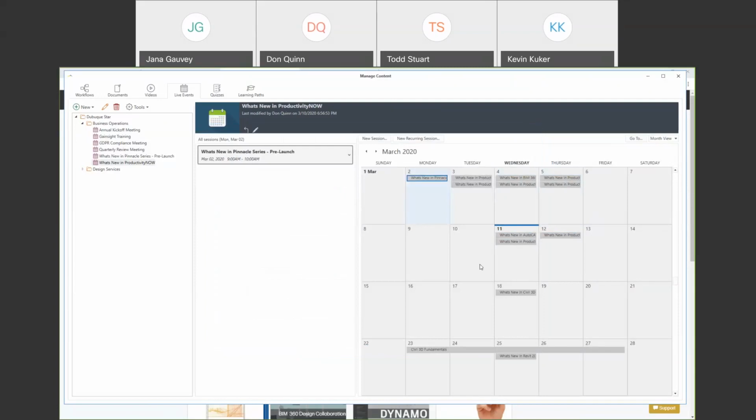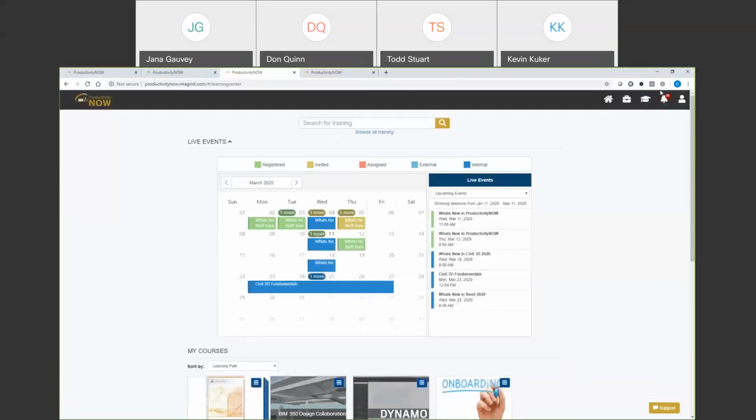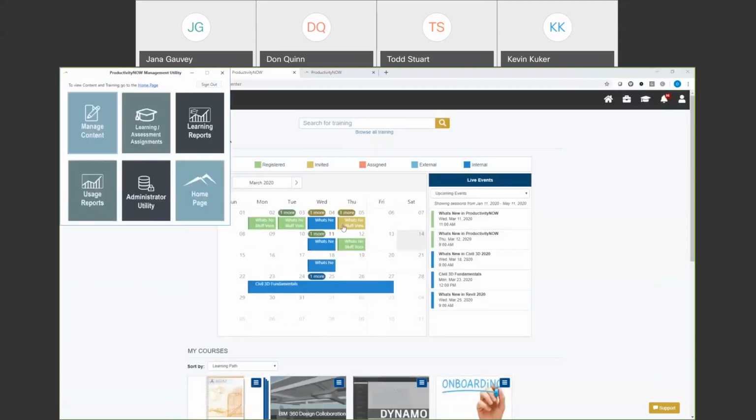All right. So that talks a lot about the live events, the sessions, the ability to invite, and the ability to track the information. So all of that's available inside of Manage Content. I did mention to you that it's also accessible here.